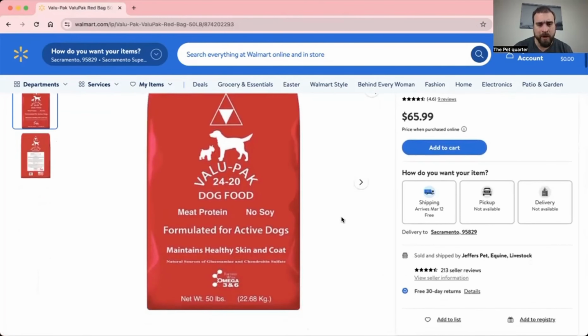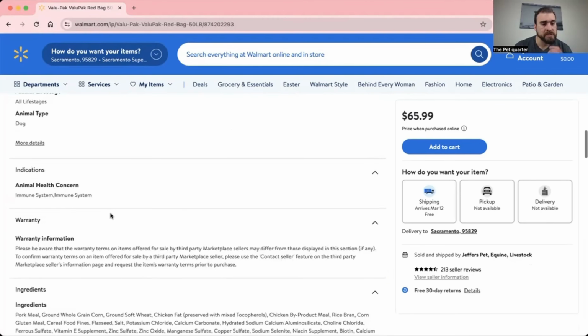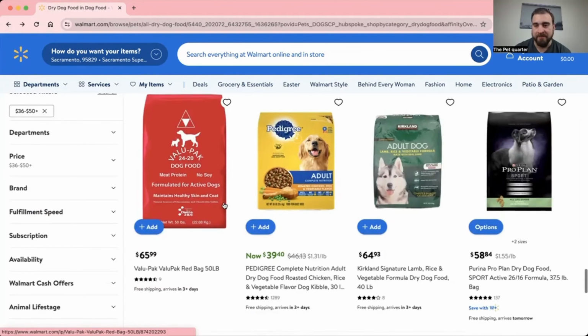This is formulated for active dogs. Meat protein, no soy. Okay, let's have a look at the ingredients. The ingredients might be a bit elusive. No, they're not. Pork meal is the first ingredient. Okay, whole grain corn, soft wheat, chicken fat, chicken byproduct meal, rice bran, corn gluten meal, cereal food fines. I mean, these are all just horrible ingredients in my opinion. Apart from pork meal and chicken fat, everything else for $66. That's quite steep. I'm not a fan of that.